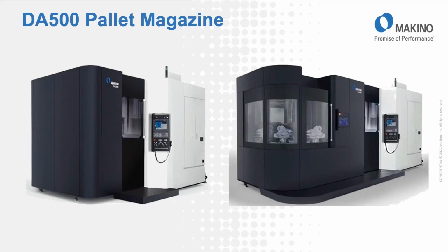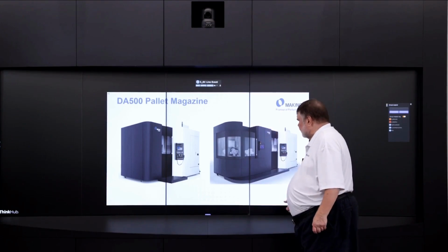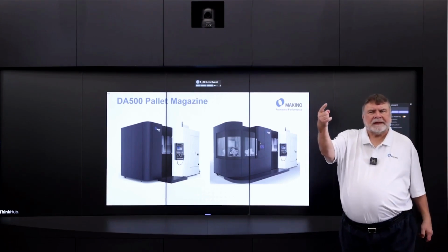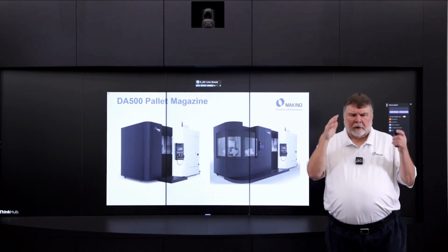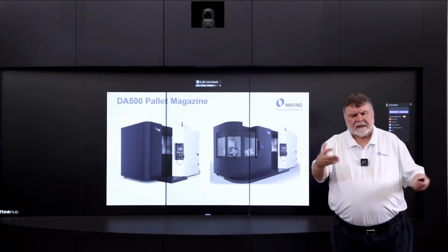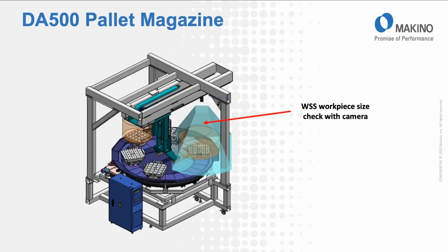Earlier I talked about an optional pallet changer. This shows the base machine, this shows the machine with the optional pallet changer on it for the DA500. It is optional and it can be added after the fact, aftermarket. So you don't have to make up your mind right away. Get the machine, get work into the machine, and then as you need more pallets, you can obviously add the pallet changer, pallet magazine.